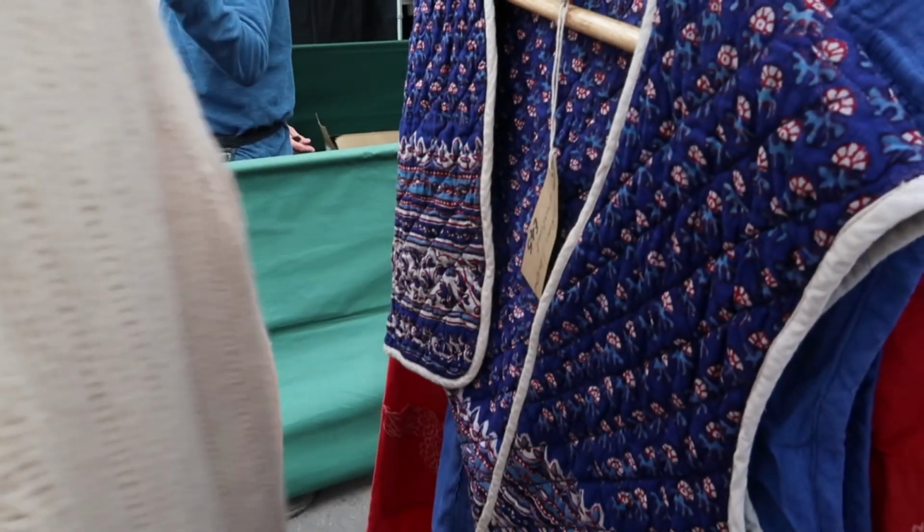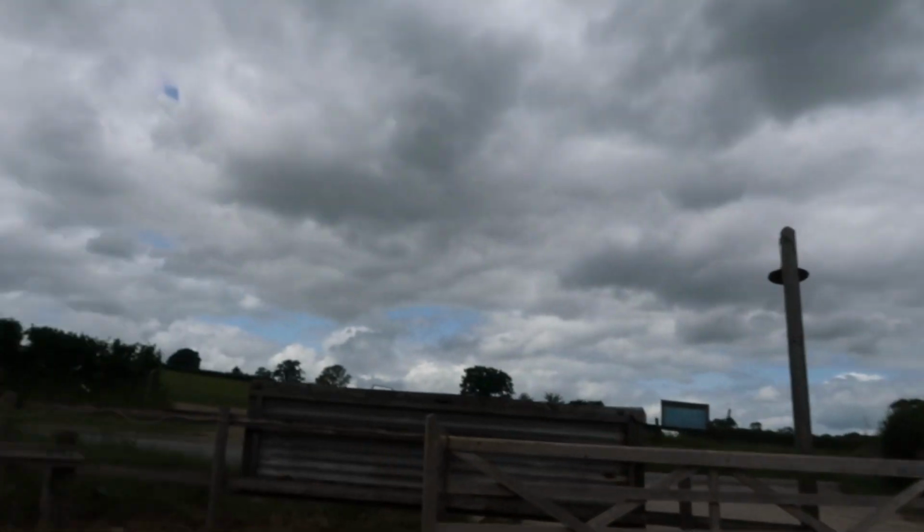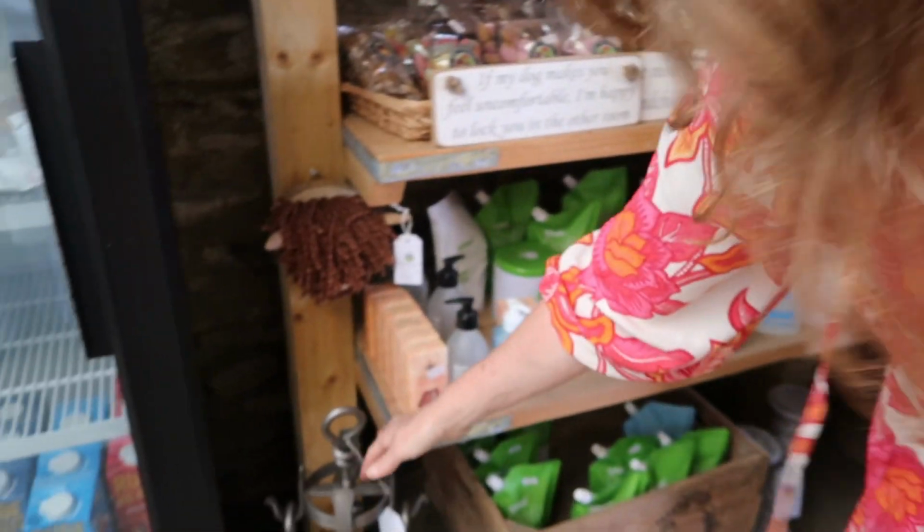We've just pulled up to a farm shop on the way back home. Look how cool it is. Let's go in. It's very much a farm shop from a farm. It's brilliant. I actually like this. Thank you.